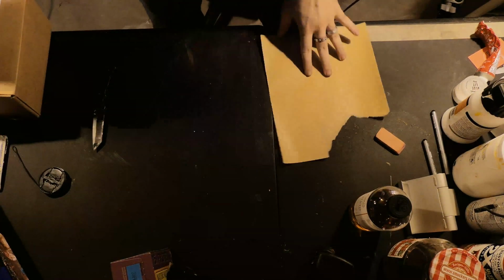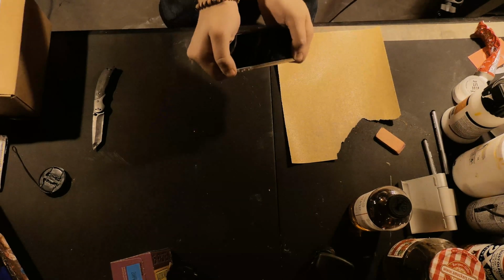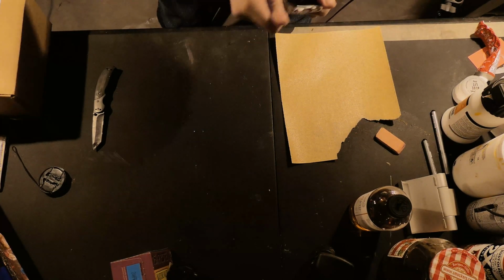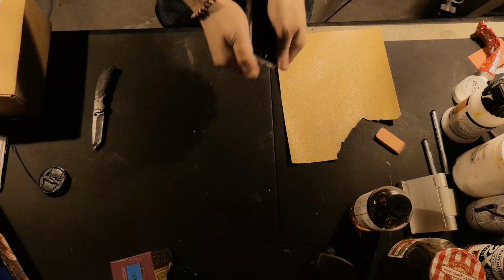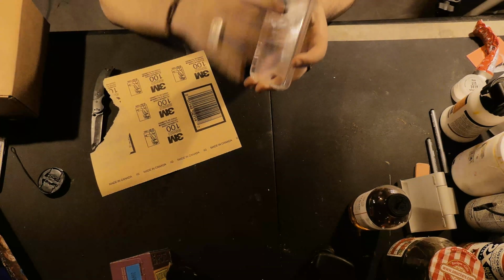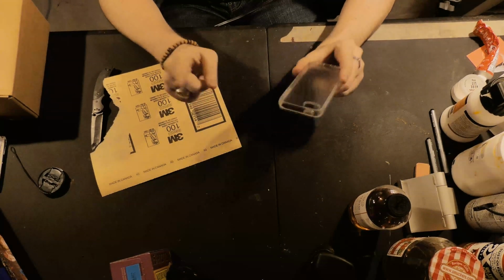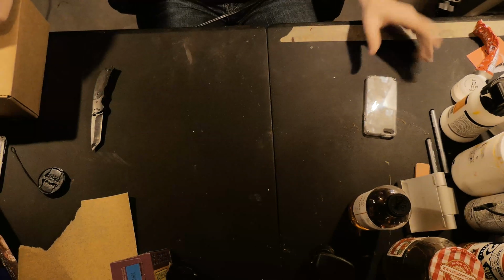Okay, so we got something a little bit special here. First I'm gonna take the phone out of my case. Man, this thing is stuck because I don't want any of the paint to get on the phone. Sandpaper, because with this kind of coating, there's no way that the paint's gonna stick to this. But before we get into this, I wanna show you what I plan on using to decorate this phone.